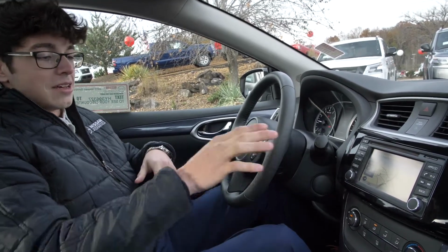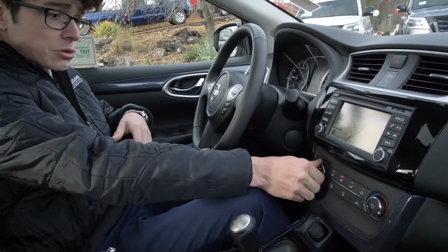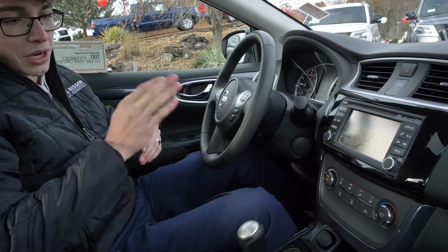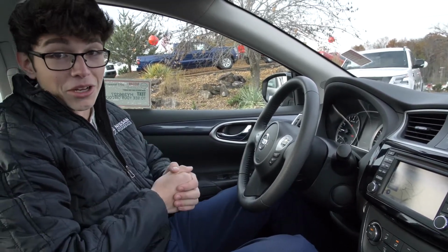Plus, it actually includes a CD player, a very welcome addition in 2021, even though this vehicle is 4 years old at this point. Moving down some, we have the very, very easy to use climate control. Fan speed over here, and the temperature over here, of course, cranked all the way on the red side because it is the middle of winter in Tennessee and we are very cold up here.